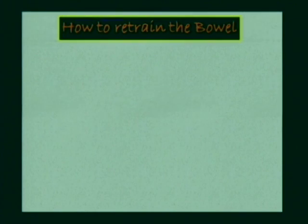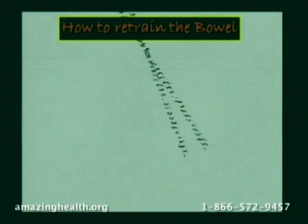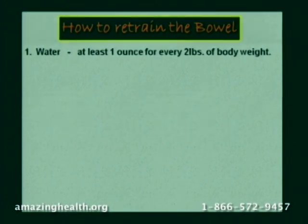Now, how to retrain the bowel. We're going to look at some things that you can do to get your bowel functioning in a way that it should. The very first thing is water. You need at least 1 ounce of water for every 2 pounds of body weight. And we'll talk more about water in another lecture, but water is very important. You need it for every metabolic function in your body. So you need at least 1 ounce for every 2 pounds of body weight. Take your body weight, divide it in half. That's how many ounces of water you need to be consuming in a day. If it's hot, you need to be getting more water in than that.